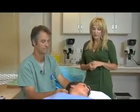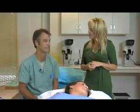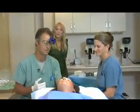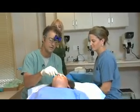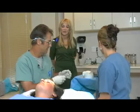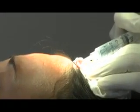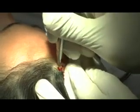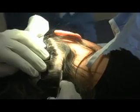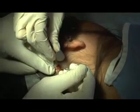Okay. All right, good. All right, well, let's get started. Can't wait to see this. Okay. The first part of the procedure is, again, just making the recipient sites. So what we're going to do is numb this area. Okay, right where the scar is. Where the scar is, and I'll make the recipient sites. When you say to make recipient sites, what does that mean exactly? Just make holes. Now the next step is to retrieve the grafts.